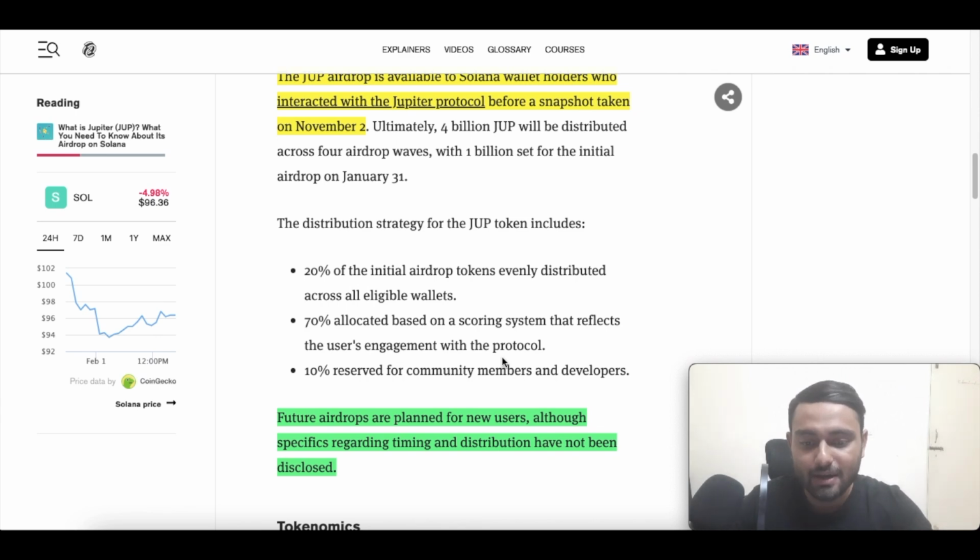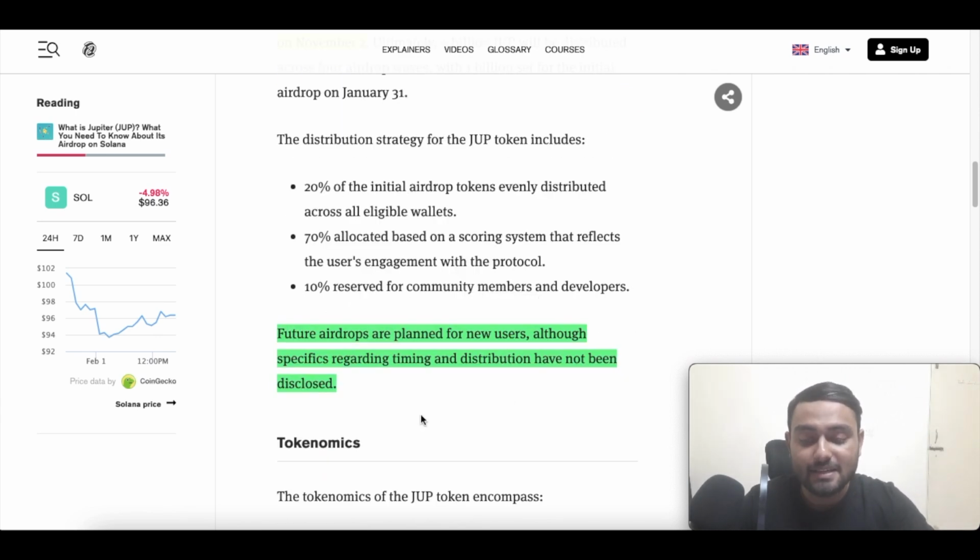Now, what are some of the plans that these guys have? The future airdrops are planned for new users as well, although the specifications regarding the same are yet to be released. That is why, guys, I say that there are still chances. If you have not yet qualified, if you still did not get the Jupiter airdrop in the first go, there are chances that you can actually get it in the second go as well. So therefore, keep on interacting with the Jupiter exchange and there could be massive opportunities for airdrops.